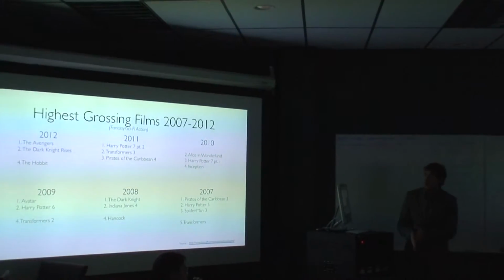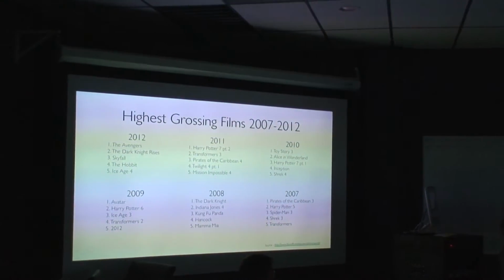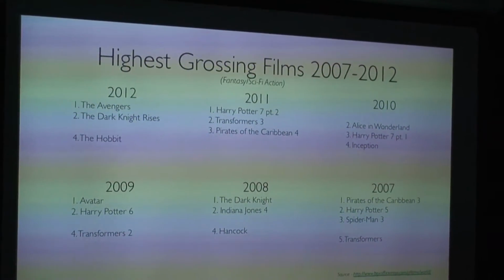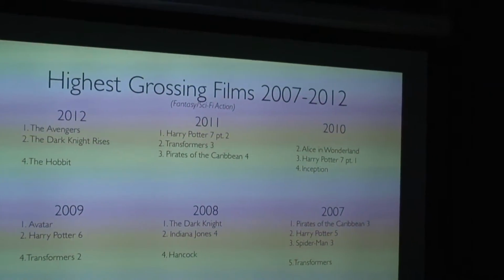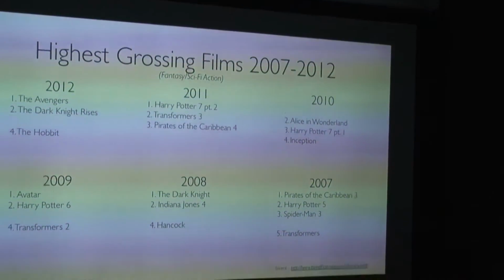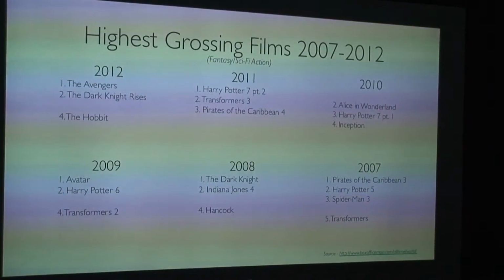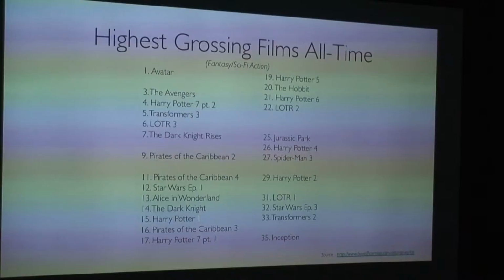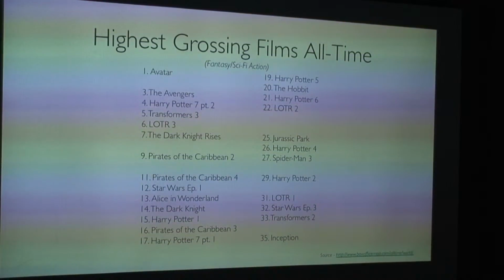These are the top 5 highest-grossing movies of the past 6 years. And of those 30, these are the movies that fit within the fantasy, sci-fi, action movie genre. It's in fact 19 of the 30. And if you go to look at the top 35 highest-grossing movies of all time, 29 of them also fit within this genre of fantasy, sci-fi, and action.